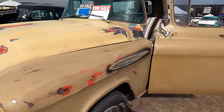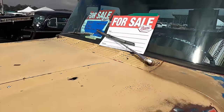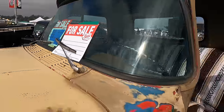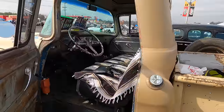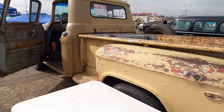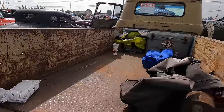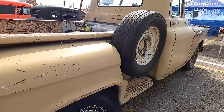Well, that's for sale, this 57 pickup. Gonna try to avoid the pop-up tent farm that's sprouting up. I think it says $13,990, I think is what that says on there. If I read through the wiper. Since I started filming these, I've gotten really good at reading signs through windshield wipers. It's a skill I've developed.